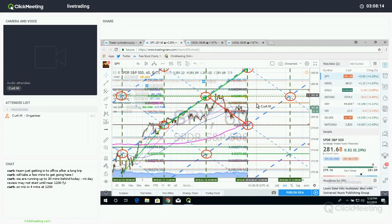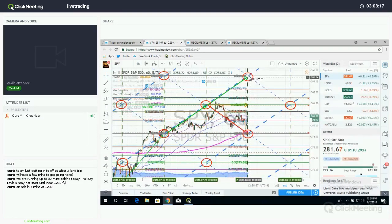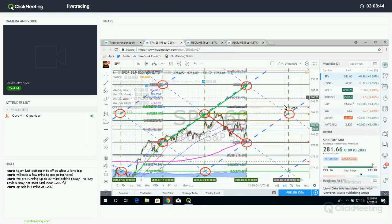Sorry, it's not 26. The target is 299 on August 2nd at 12 o'clock. Not going to happen. We're on the other side of the time cycle. So now you're firing into the August 13th time cycle. So your targets are, sideways target 28382, upper target 299. This is for August 13th.